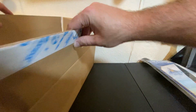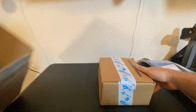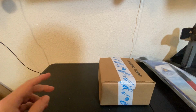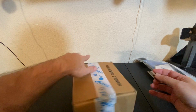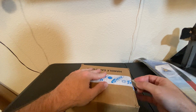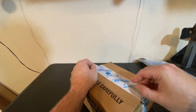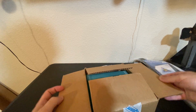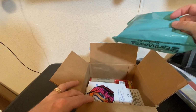And let's see what else we got in here. We got a box that says handle carefully. Well, I can imagine why. Okay, so here's the thing with these motors. I will be happy with anything other than the J stamp. If we can get something maybe more recent, just that was a bad batch. I don't know. Whoever was working the machine that day was having a bad day or something.